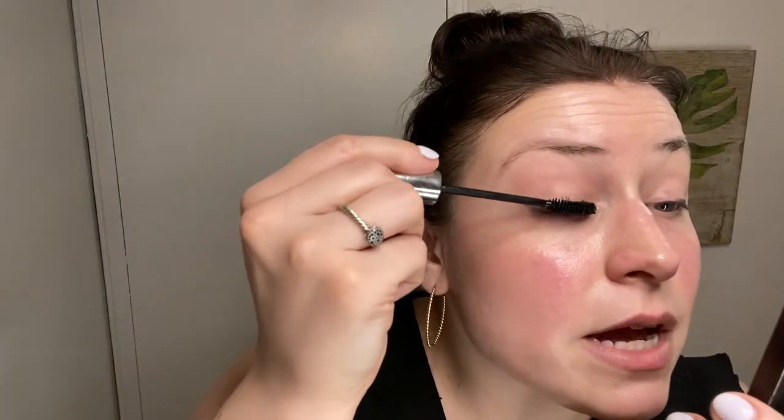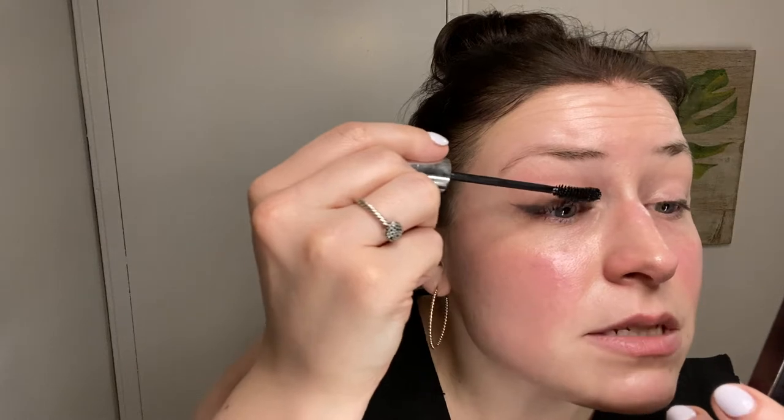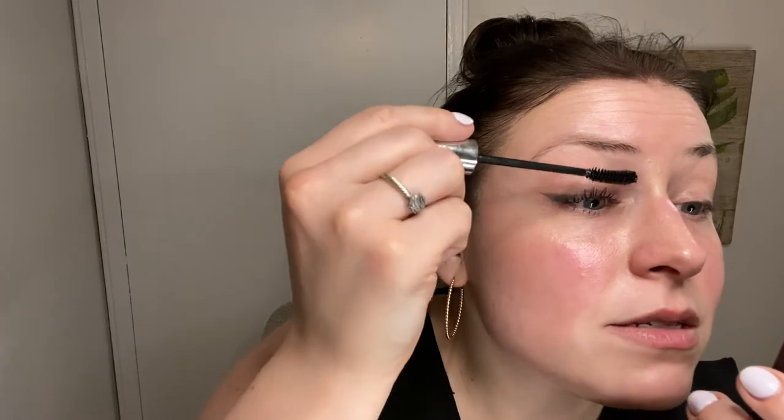And by looking down, I found that it helps me not get as much mascara on my lids, because sometimes that does happen to me. It's very frustrating, especially when you're ready to do eyeshadow. There's nothing worse. All right, so big lashes right now. I really love this mascara.